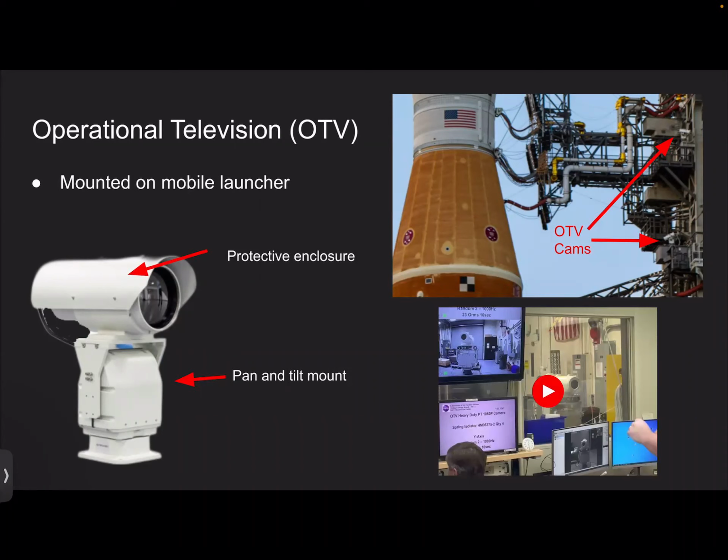More about the OTV system or operational television. The pan and tilt mechanism for the OTV camera ranges from around $10,000 to $30,000 each, as they are very robust and capable of handling blast loads from a launch. A wide variety of cameras can be placed inside the protective housing shown. Infrared cameras are also used in these to provide views of hydrogen lines and systems, since hydrogen burns only show up in the infrared spectrum.